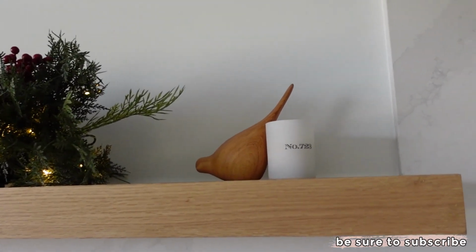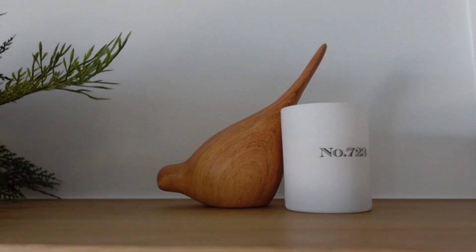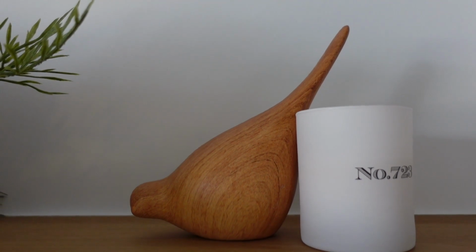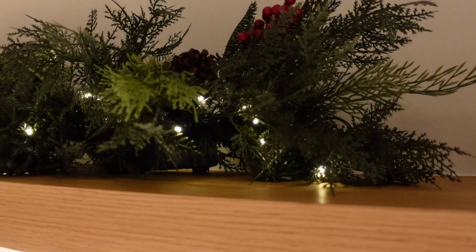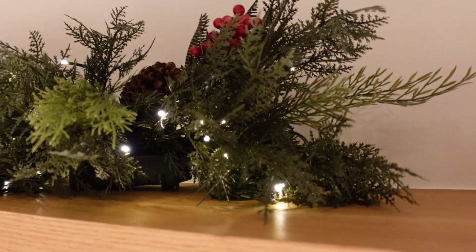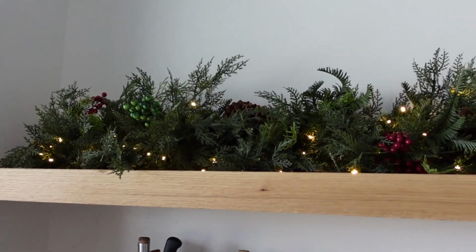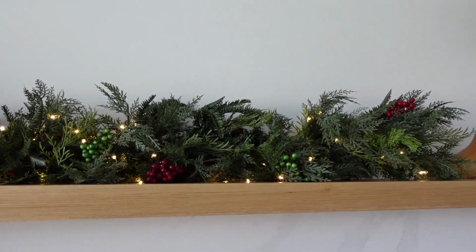But up here on this shelf, we just have a candle that the team at The Laundress sent over to me that smells divine, a little bird that my girlfriend Alicia got for us that fits perfectly in our home decor, and with the Christmas decor. I feel like it is just the sweetest little touch with this garland up here. So this garland, again, is the same ones that we have on the stairs, just a smaller version from Balsam Hill. And we have that draped up here on the shelf.